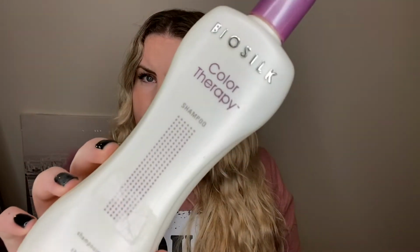I went through another shampoo. This was given to me. Sometimes when I say things are given to me, it's people who didn't like them or were decluttering things from their collection. So I get them, which I'm grateful for, but this was not very good. I think it was old. I don't know if shampoo can really expire, but I think this is pretty old. This is a BioSilk Color Therapy shampoo. It was fine. I used it, but I would not repurchase it.